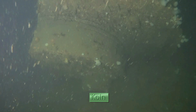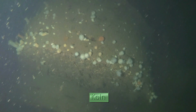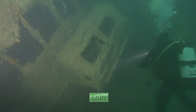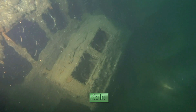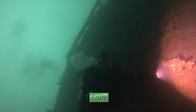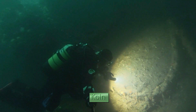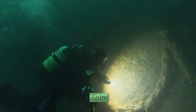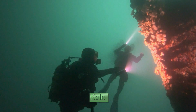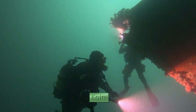Another intact conning tower that's fallen to the seabed. You can see it's twin layered. I believe this is known as an armoured ventilator. Now we're heading to the bows. I've come across an anchor chain, and if you look above me, there is a capstan. And here we are at the bows, another very sharp cruiser bow.